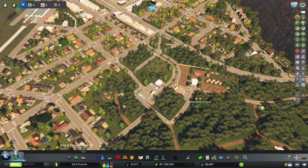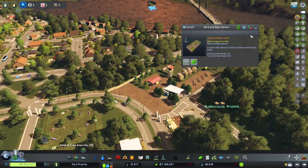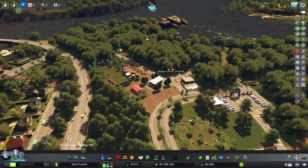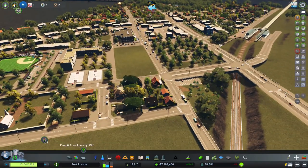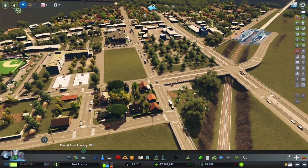And there's a bit more of a central zone over here with the bird and bee haven. There we go. So yeah, I think it turned out pretty nicely. And here is Walsenburg. Oh, and I've also detailed up the side of this area, which may change if we change up the direction of the metro.